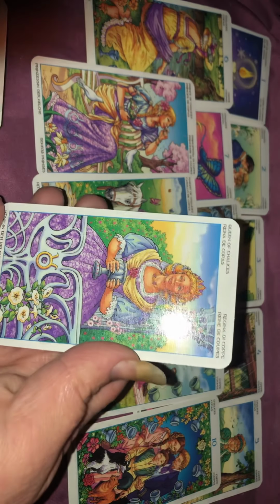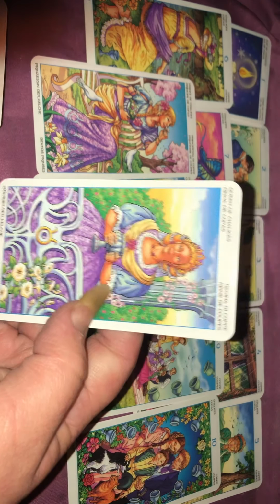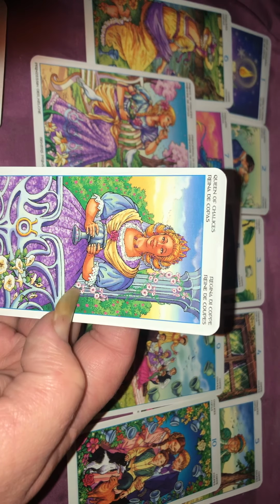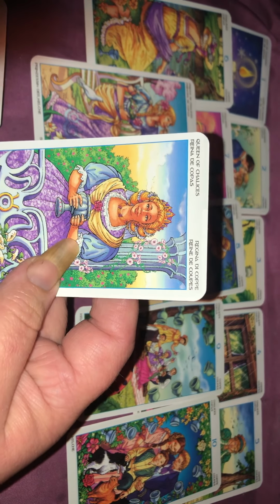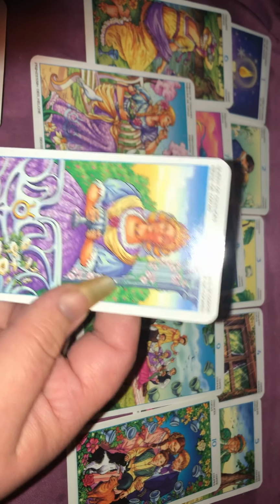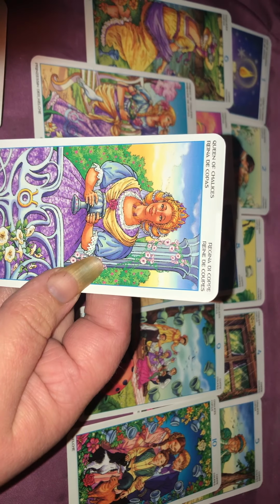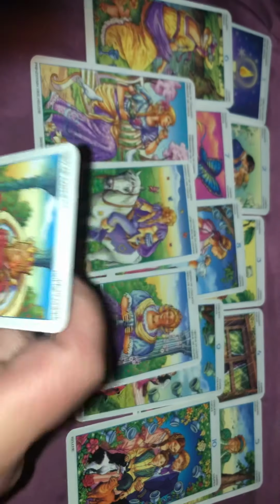The Queen of Cups here. Some other flowers, and then flowers going up on a vine there. A nice little bush that's blooming, and a column in the back. Interesting. She's not really on a throne. She looks like she's on a porch or something. Holding a big old cup with the crown and her hair all done up, and she's all pretty. I love the colors on here.